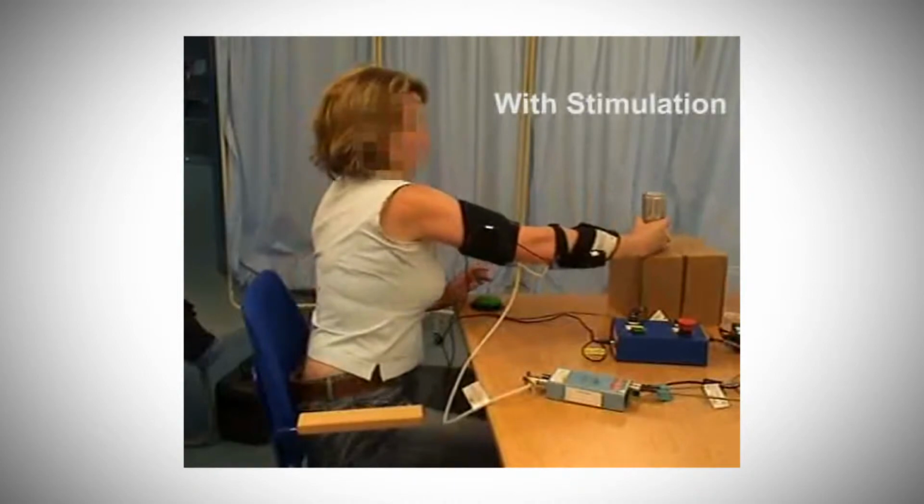Now, there's another sort of technology that we have used in helping stroke patients recover the use of their arms, and that is to use rehabilitation robots.